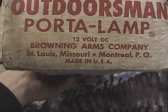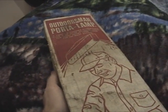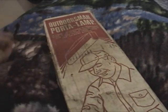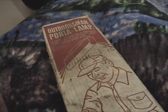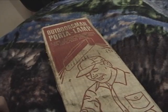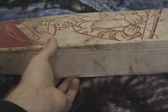Browning Arms, still around today. You'll know them for their guns and stuff. Back at the time this was made, they were mostly known for their guns and stuff, but evidently they dabbled a bit in electronic equipment. I don't think they do so today. So let's open this thing up and take a look.